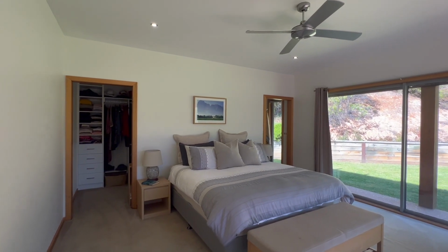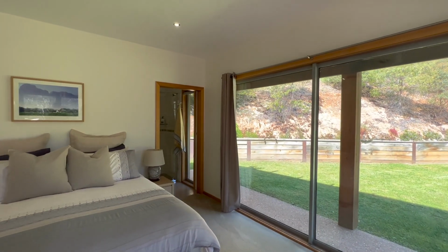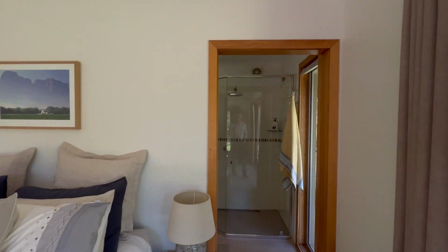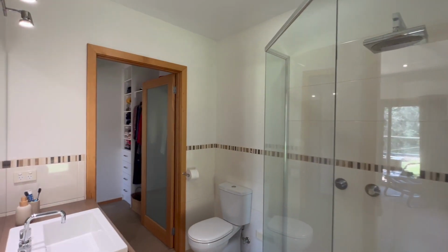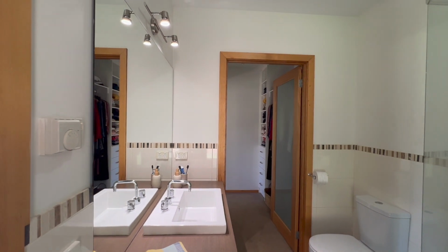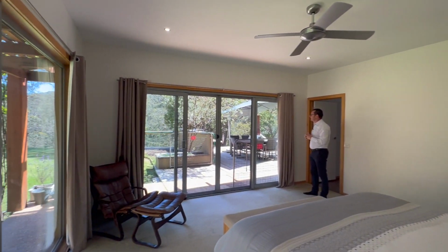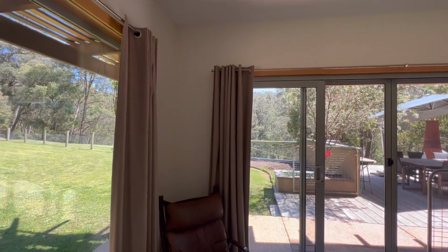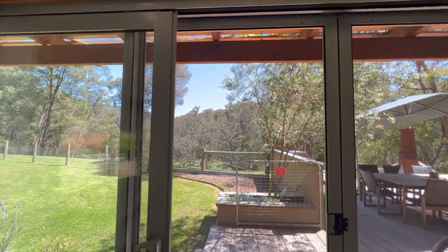Great size master, glass everywhere, the walk-in robe, its own ensuite of course. You get all the niceties with properties like this, and it's just beautifully finished off. Such a great mix of chunky timber and cool design, and then all this glazing that's bringing the outside in, and then throw in privacy and such a natural setting. Not a pine plantation anywhere, it's just all natural.